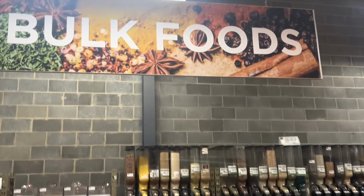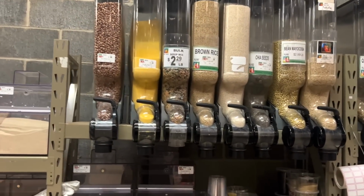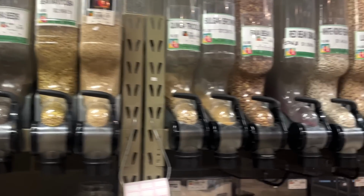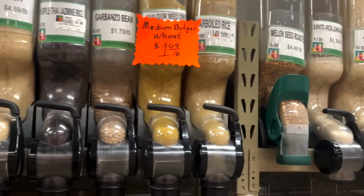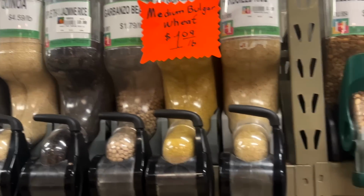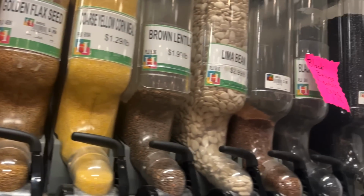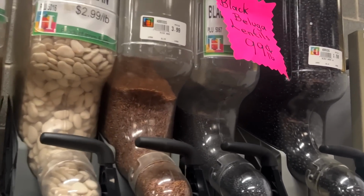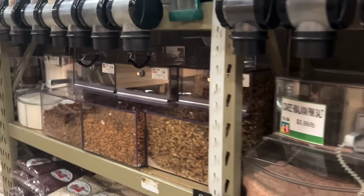They have this really giant bulk foods area, soup mix, everything from dried beans, lentils, peas, poppy seeds, dried garbanzo beans. Wow, $1.79 a pound. Wheat bulgur, lots of different items that are hard to find elsewise. Black lentils. I'm gonna have to come here without kids. This is too much for me to take in one time, or with kids. So many cool things.